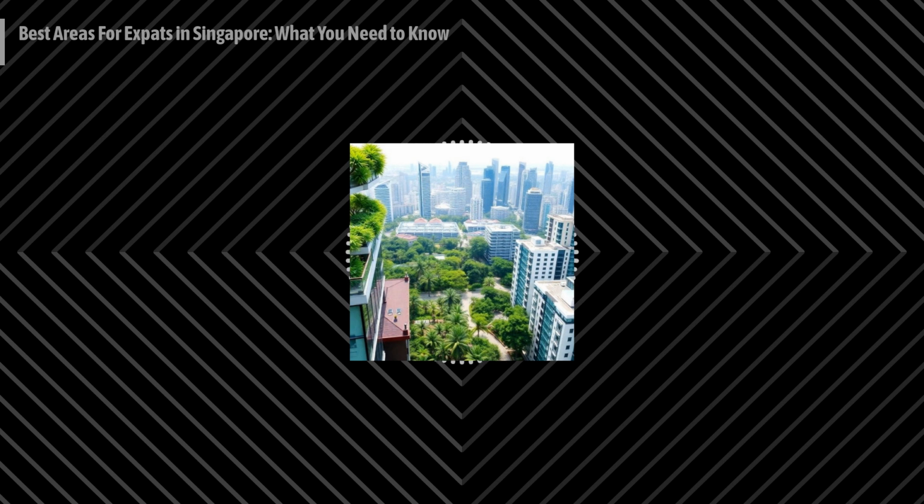So, thinking about all this diversity and how Singapore keeps evolving with new developments and transport links, how might your own priorities shift over time if you were living there? And reflecting on everything we've discussed, community, commute, green space, culture, what single neighborhood feature do you think ultimately makes the biggest difference to daily happiness?